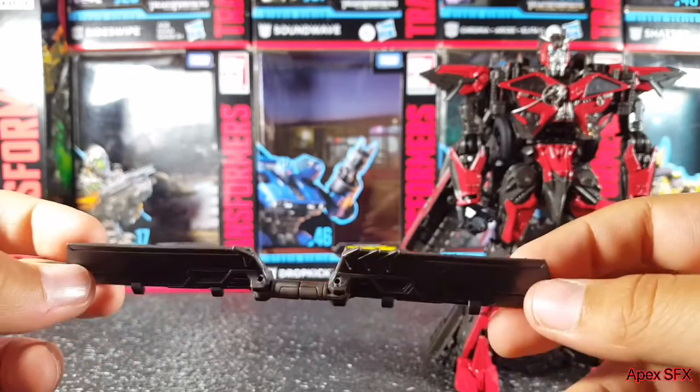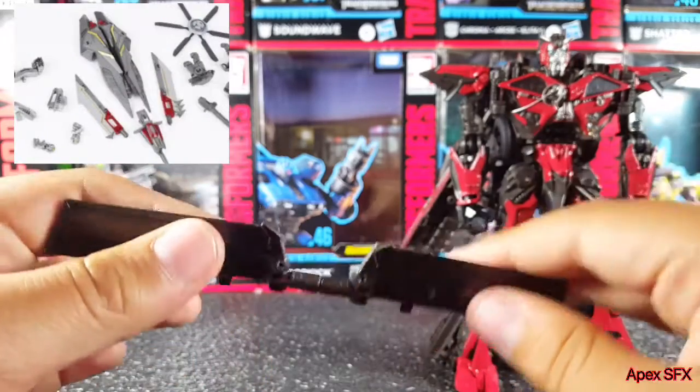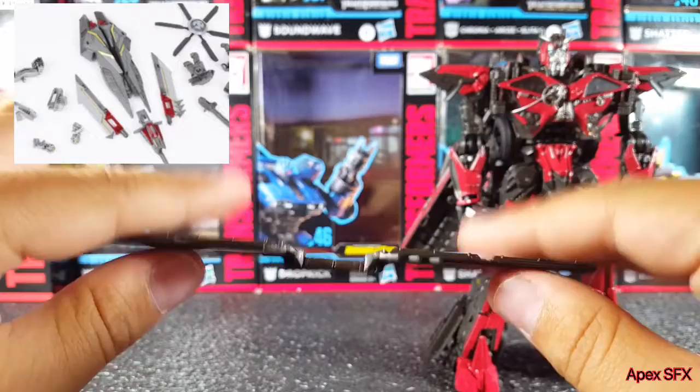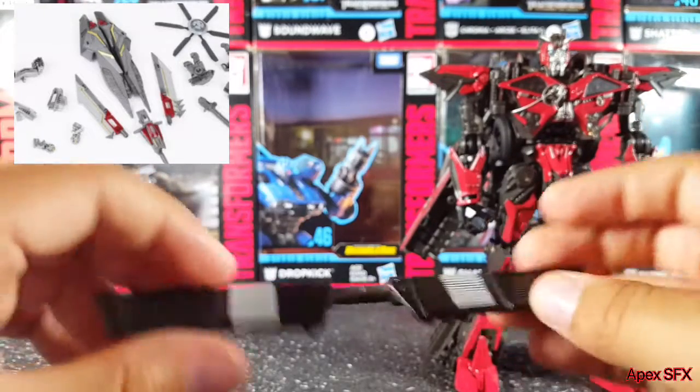And yes, I am very aware that there is an upgrade kit coming for this guy. I'm definitely going to get that. I know I said I'm not going to get upgrade kits, but since this one has a severe lack of weapons, I think I might give that one a shot.